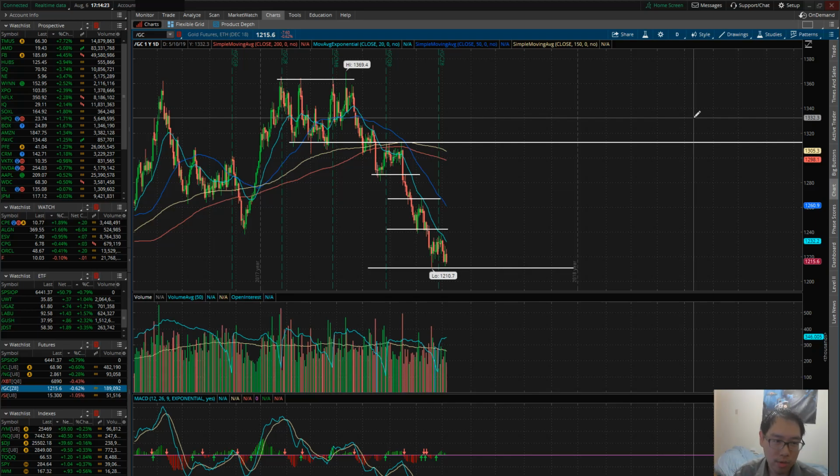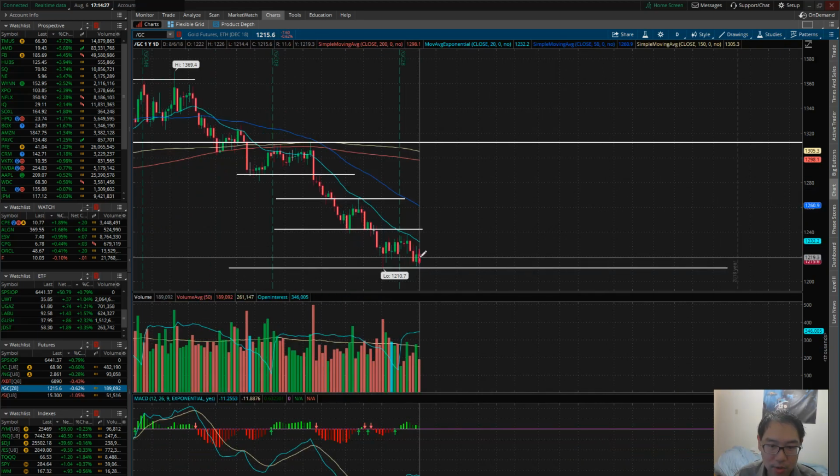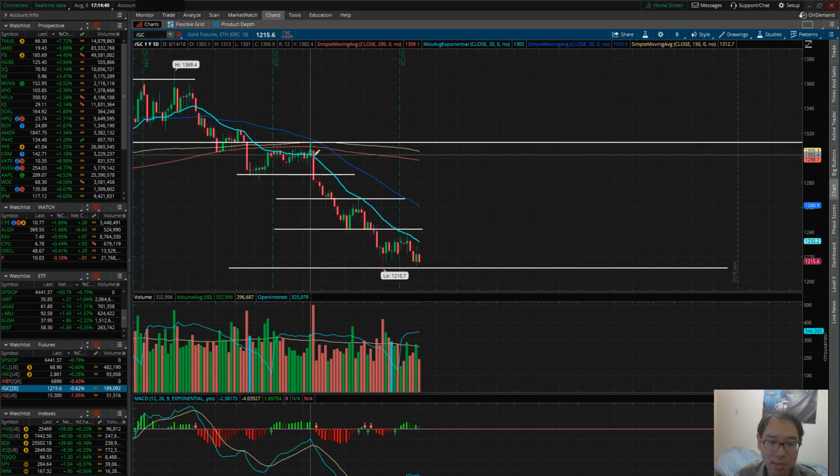And right now, we see gold continuing to decline. We see a rejection right here. You guys can see a red candle right here. Pretty much, man, this looks ugly. Once gold closes below 1210, there could be significantly lower prices to come. There's no reversal pattern here, and we'll wait for that to reverse. Until then, not looking at gold.